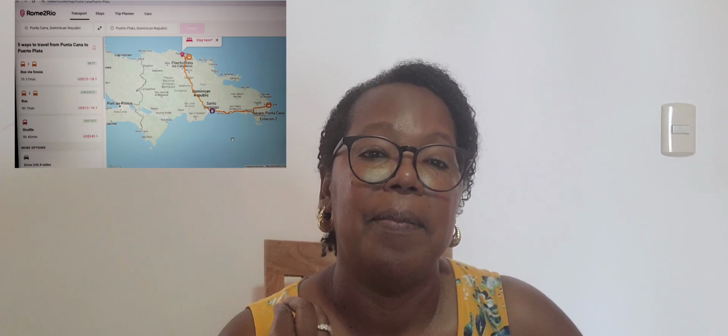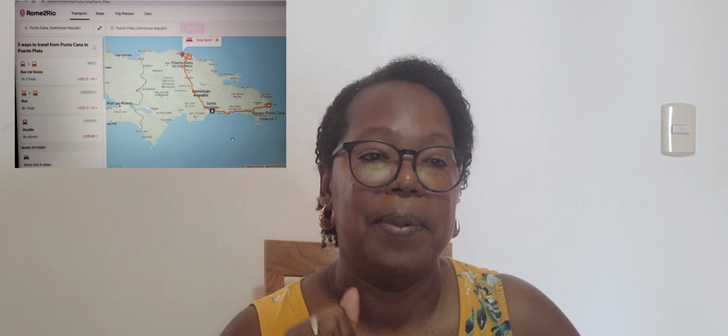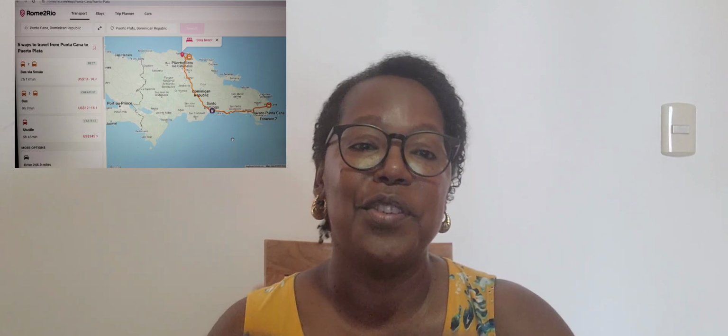Now, there isn't, unfortunately, as far as we could find, a direct bus that would take us from Punta Cana directly to Puerto Plata. So we had to take a bus from Punta Cana to Santo Domingo, catch an Uber over to another bus company, Caribe, and then on to Puerto Plata. We got an Uber from our Airbnb and rode to the Bavaro station.